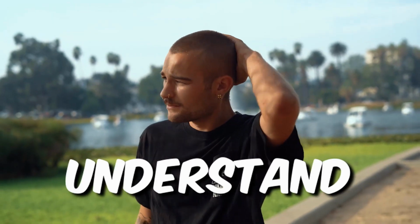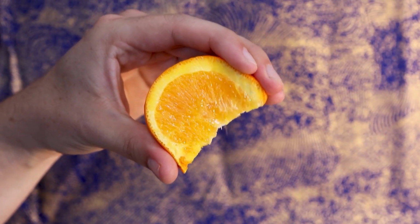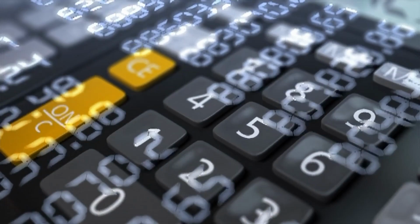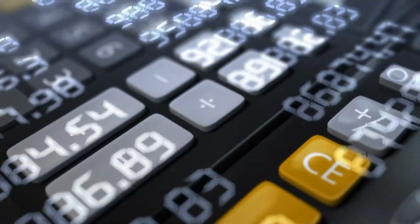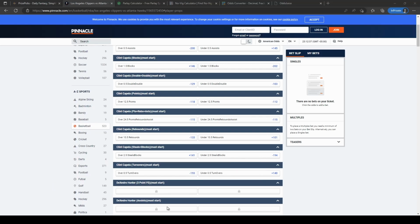So first you have to understand how sportsbooks make money. Essentially, they charge a juice or a vig for all the props on their sites. The odds are the bookies' ways of setting the probability of a certain event happening. Here I have a list of player props on Pinnacle for an Atlanta Hawks game. I want to draw your attention to Clint Capela.